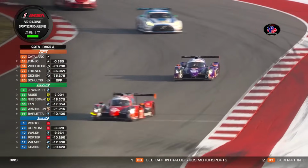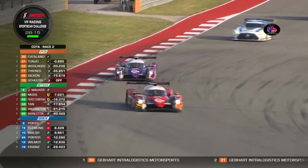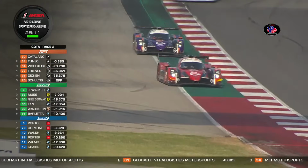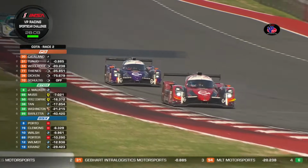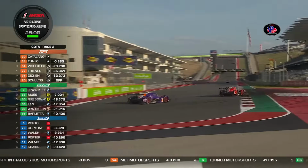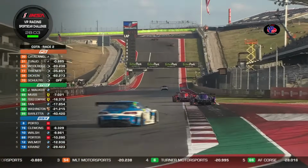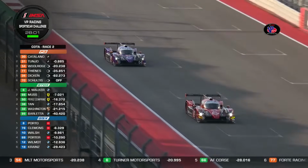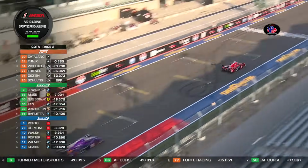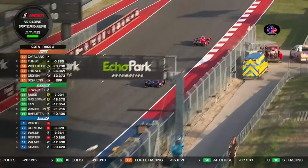And for 19-year-old German Valentino Catalano, he drives like someone well beyond his years, Ryan. We've seen him make very mature moves and judgments in the races that we've seen, both in the final rounds of 2024 and certainly coming into 2025. This is a young man I think we're going to have our eyes on for a while.